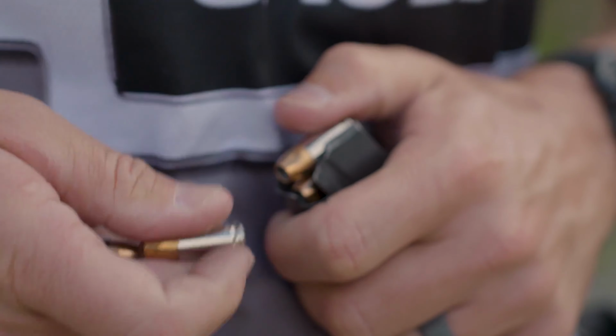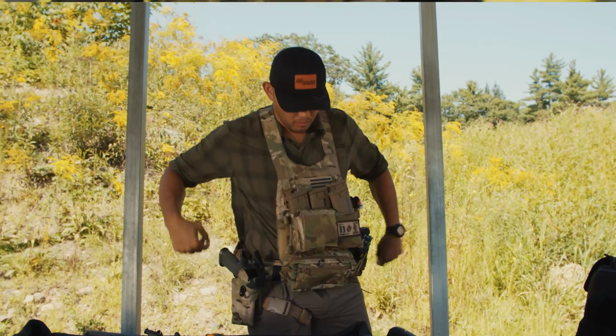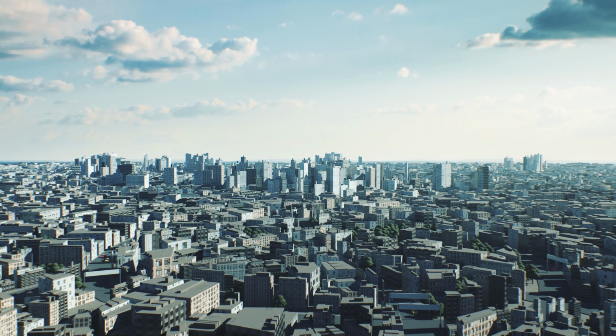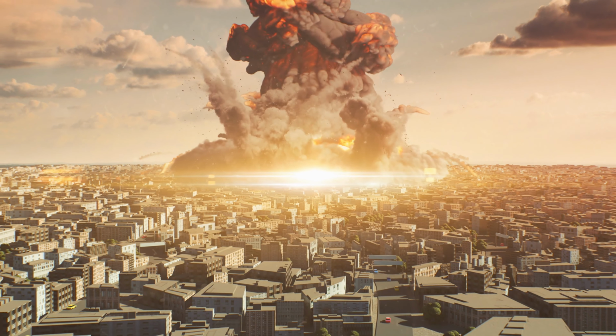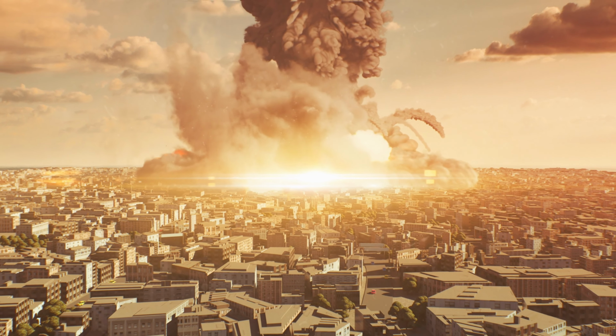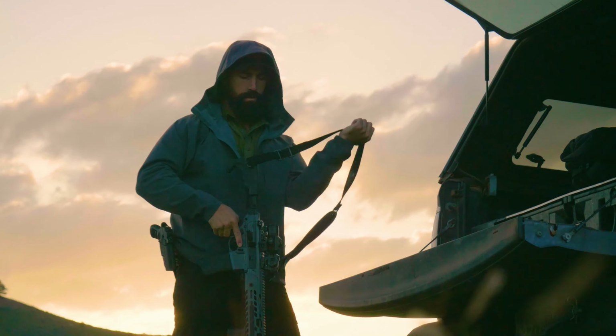Today, we're stepping into a topic that's absolutely critical for preppers, survivalists, and anyone passionate about firearms. A deep dive into 37 guns that are built to last over a century. Even when the world goes haywire, when shit hits the fan, or SHTF, as preppers call it. That's the moment when society collapses, whether from natural disasters, economic ruin, or something far worse.